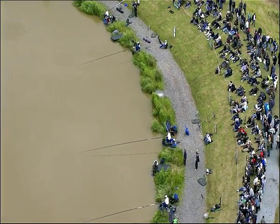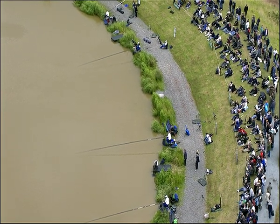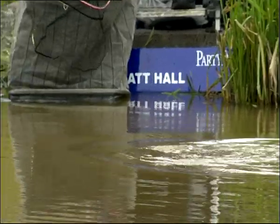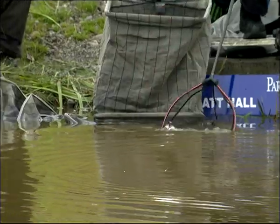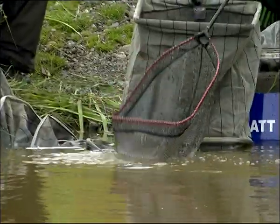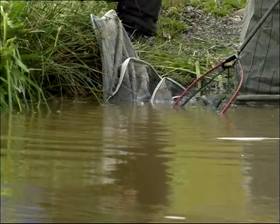Big crowds gathering here, but those fishermen are in the zone. Down by the peg positions 14, 15 and 16, Keith, there's been an awful lot of activity so far. There's Matt Hall with a fish. He was playing this, I think it's the same fish. And it looks like a decent fish as well. He wants to keep it out of those weeds.